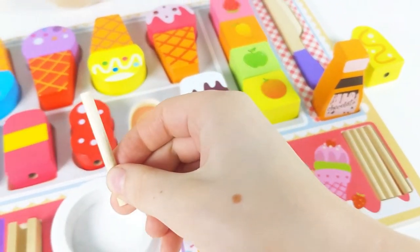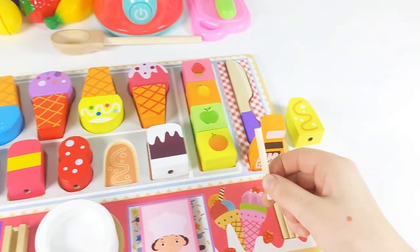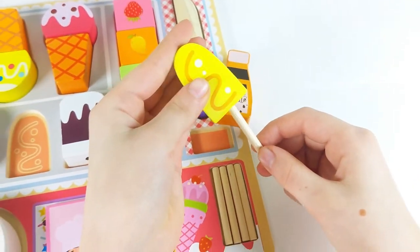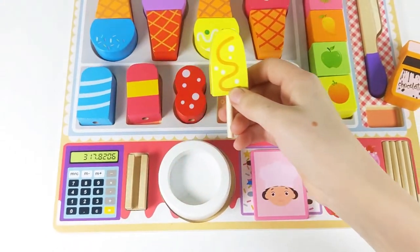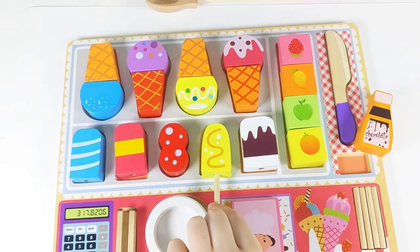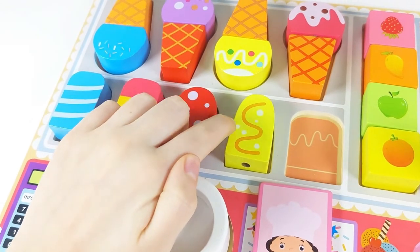We only have one popsicle left. It's a yellow popsicle with a wavy line on it. I just take a popsicle stick and stick it into the ice cream scoop. Great job! See, it has a wavy line, it matches the picture.